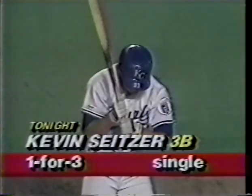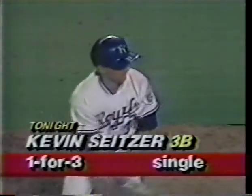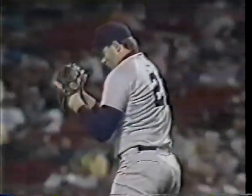Kevin Seitzer has one of the Royals' 3 hits. He singled in the first. Then Brett singled, and that was all for 24 straight batters until Wilson reached on the infield single here in the ninth. Seitzer represents the tying run, and he's behind 1 strike. And now we see just how big indeed that run the Red Sox scored in the top of this inning is.